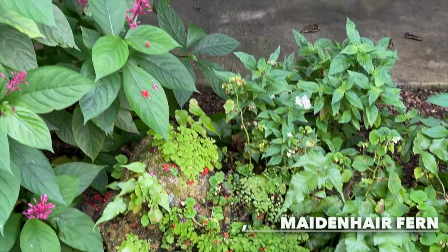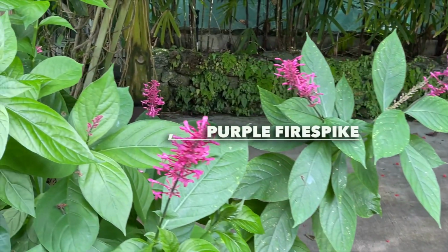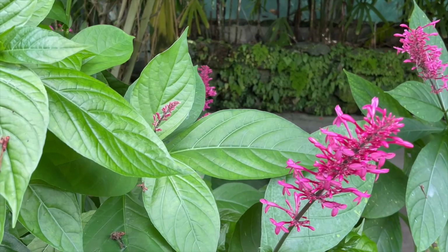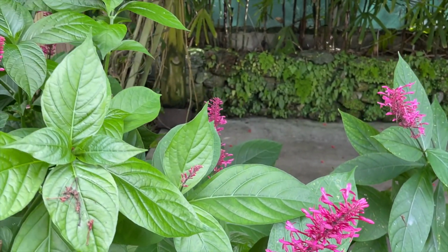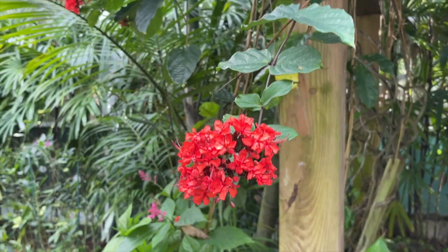You can see some beautiful maidenhairs kissing the water's edge. Up here we have a purple firespike. Butterflies just love this plant for its nectar. Look how pretty that is. And again, this beautiful clerodendrum.